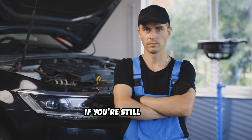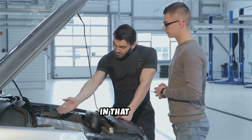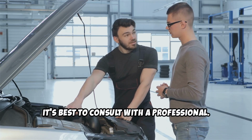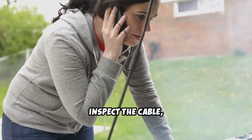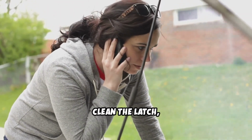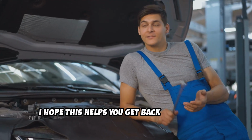Finally, if you're still stuck, it could be a more complex issue. In that case, it's best to consult with a professional. So remember, check the lever, inspect the cable, clean the latch, and consider the alignment. I hope this helps you get back on the road.